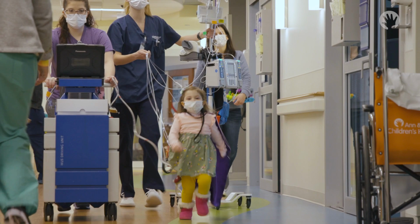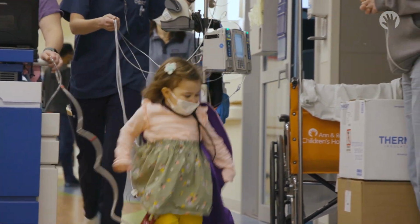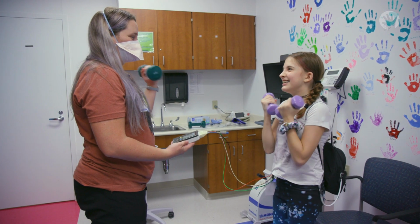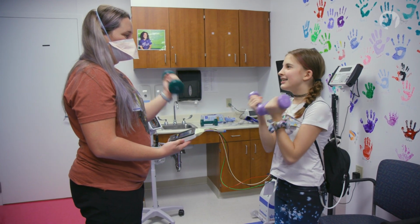We have a backup plan for kids should the medicines just not work or be strong enough anymore. When you have a pump that's saving your life, it is such a wonderful thing to have. I would not have been here if it wasn't for this.